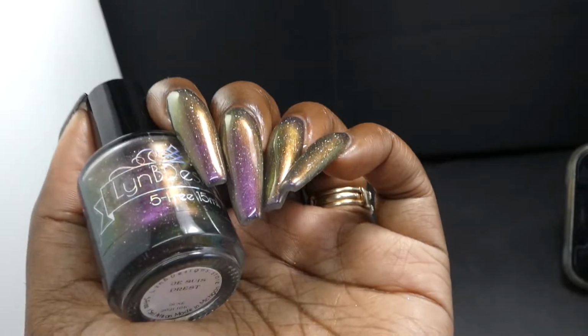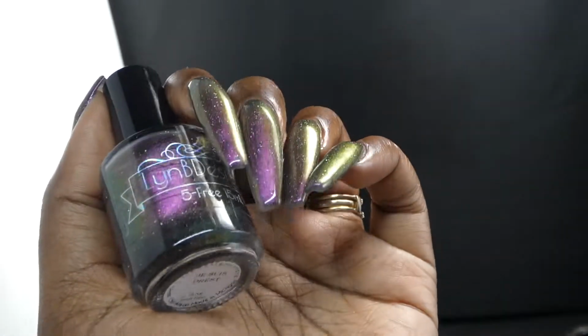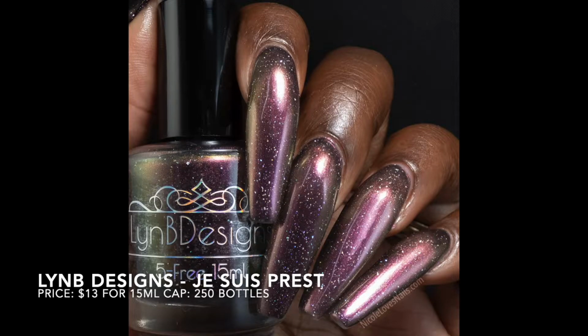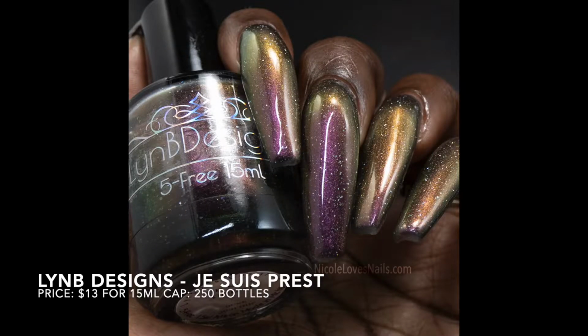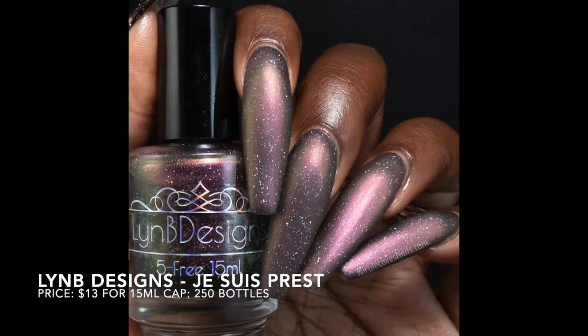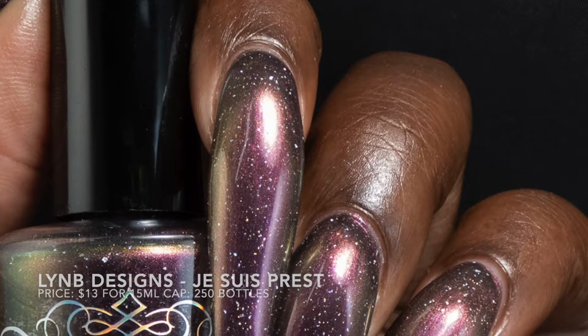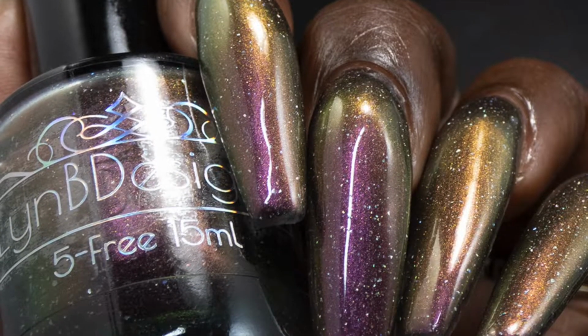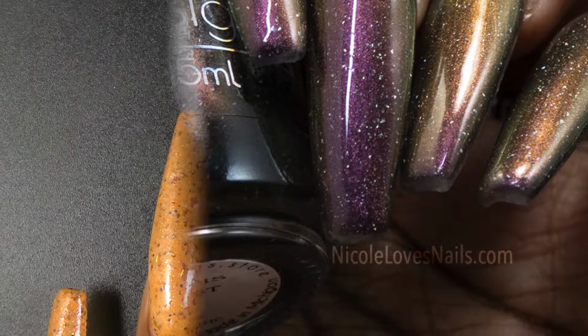This was extremely color shifty. Just wow, I'm looking at the footage right now as I record this, and it's just like, boom, that is freaking gorgeous. I did have some very, very slight brush strokes through the multi-chrome shimmer, but I really had to search for them. Nothing in here dried down textured or will be difficult to remove.